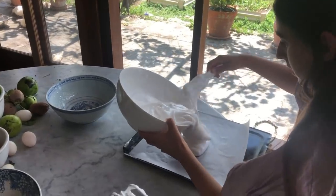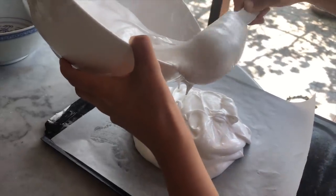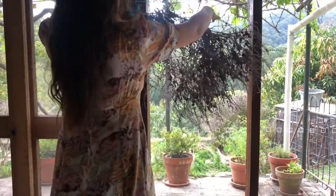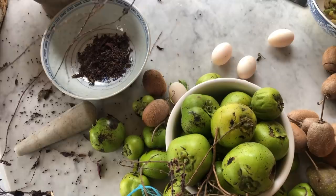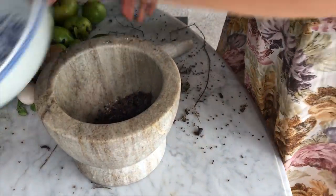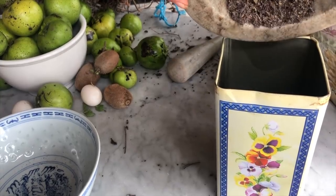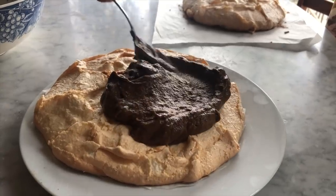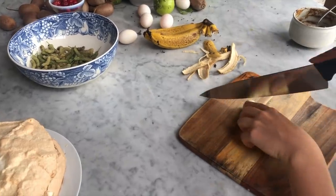I'm a pretty chaotic pavlova maker, so half the time they end up incredible and the other half they are super flat. But they always manage to be tasty. Yay, this one turned out pretty good. We're going to add black sapote mixed with coconut cream as a layer. And then add some freshly picked fruit to the top.